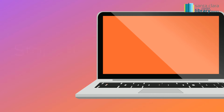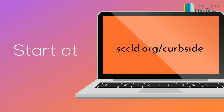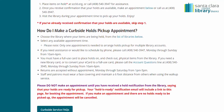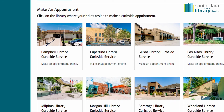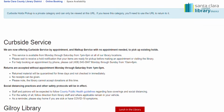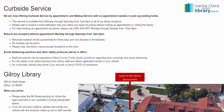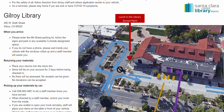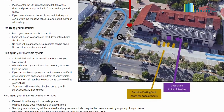Start at sccld.org/curbside. Scroll down to make a curbside appointment and click on the library that has your holds. Let's choose Gilroy Library. On this page, you'll find important information regarding curbside service, such as hours for holds pickup and returns, safety protocols, instructions to follow when you arrive, and more.